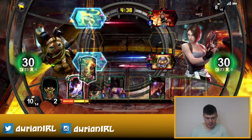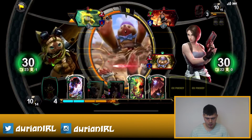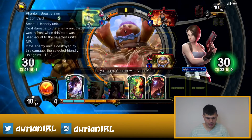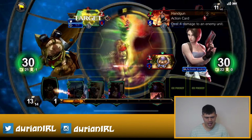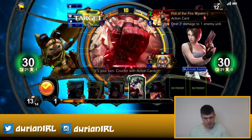Now we can go ahead, I think we'll just let our guy die, unfortunately. And we can bait out the destruction, I think, is what I'm going to do. Bait out the 4-cost thing. We've got a shield. We're, boom, A-okay there. Got another shield just in case he has something else, but only 2.